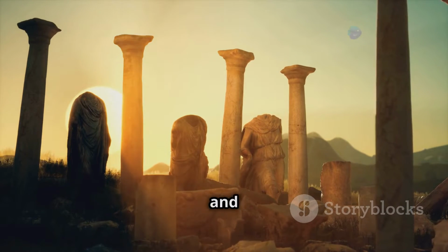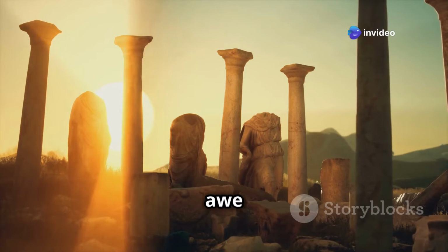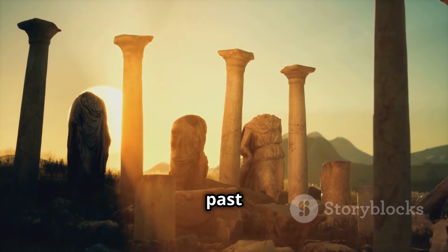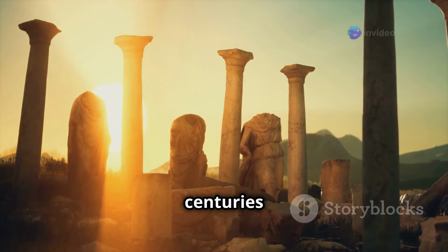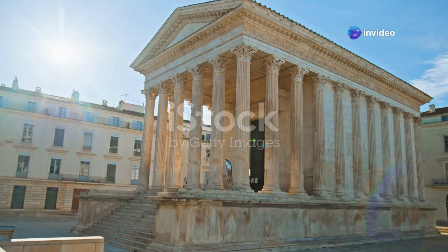As the sun sets and casts a golden glow on the temple, one can't help but feel a sense of awe and wonder. The Maison Carrée stands as a bridge between the past and the present, a reminder of the enduring legacy of Roman civilization. Its walls have witnessed centuries of history, and it continues to inspire and captivate all who visit.